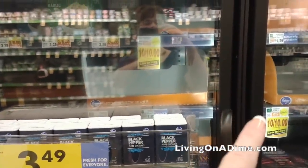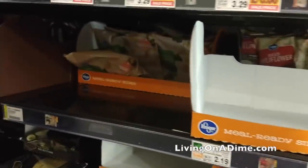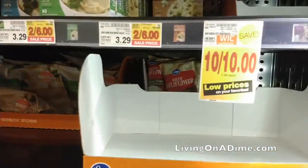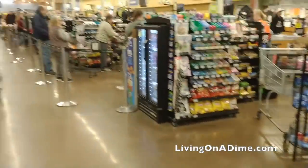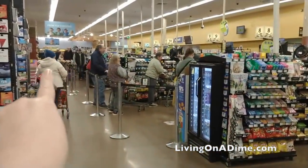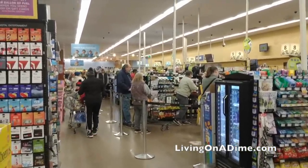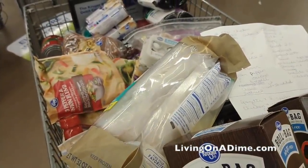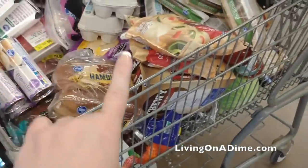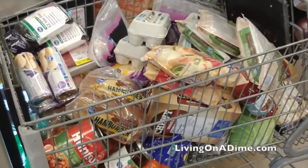Okay, so they didn't have any broccoli, but they did have, right back there, cauliflower, 10 for $1, same price, so we're going to grab that. Alright guys, so the self-checkout has one person waiting. The regular cash register goes clear to the back of the store. So make sure you check the self-checkouts. Even though I have a crazy amount of food, I'm just going to self-checkout. I'm fast and I'm not going to wait in that line.